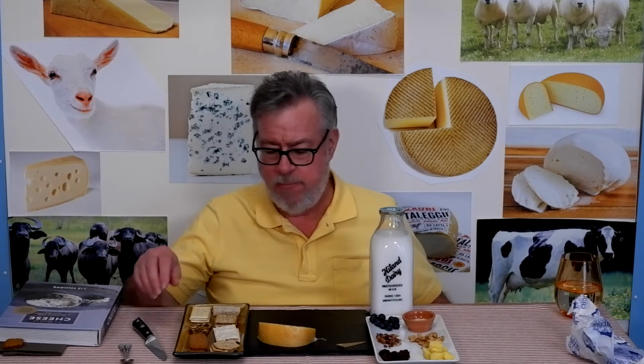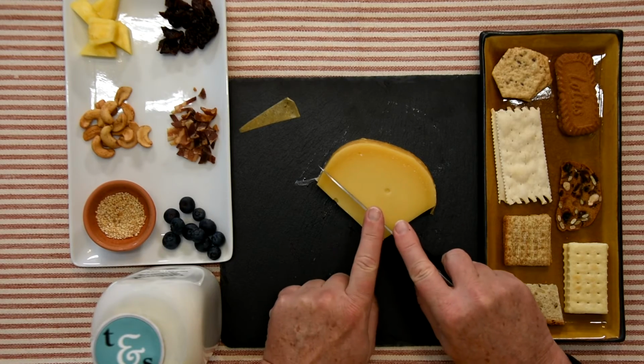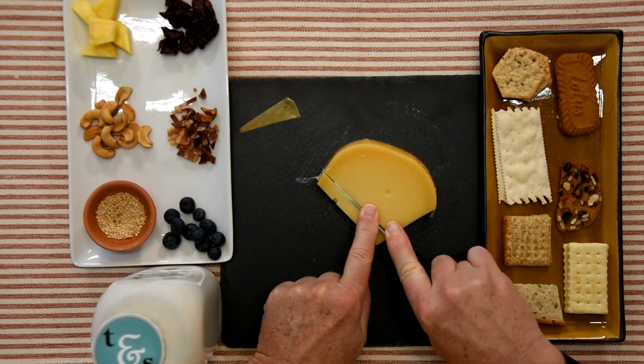Strangely nutty, toasty, stinky flavors coming from the seeds. And a good pairing with cheese. It has its own funkiness. Wow, that's crazy. I like that. And I guess I need one more piece to continue with pairings.